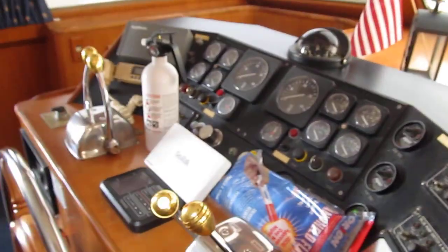The Garmin down below. They never use it from down here, but a lot of the boat has this fabric for the cushions. Woodwork looks good. We'll go down below to the galley, to the staterooms.